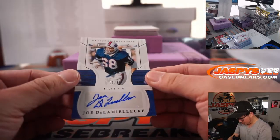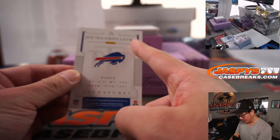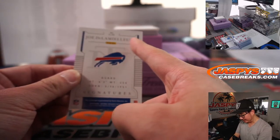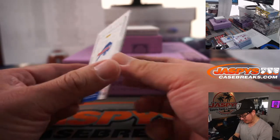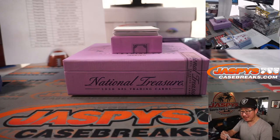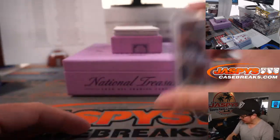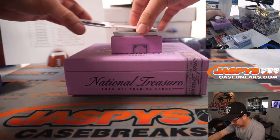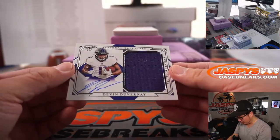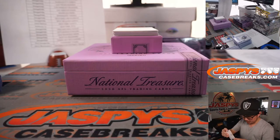And we got Joe Demilure? I don't know. That name's tripping me up for some reason. 11 out of 49 for the Bills. Buffalo! Bills 1. It's going to be for Josh. And the old school Bill. Jersey and autograph, Devin Duvernay, for Aaron and the Purple Birds.